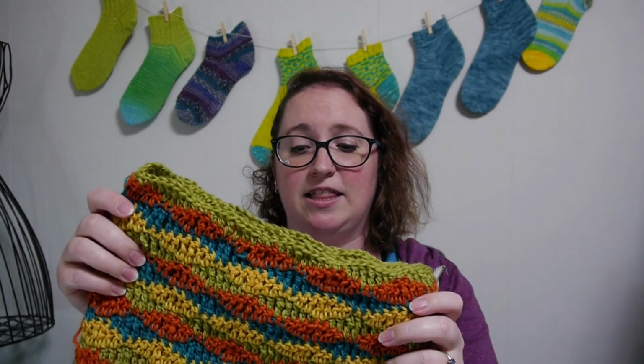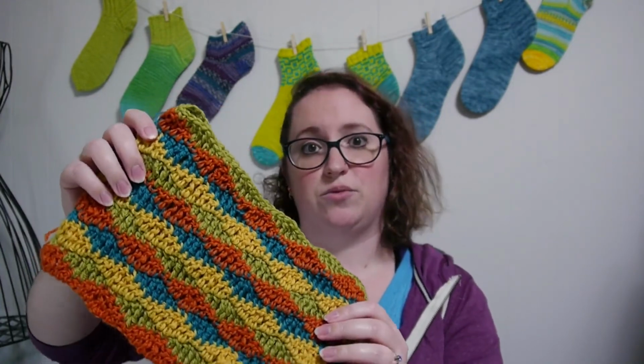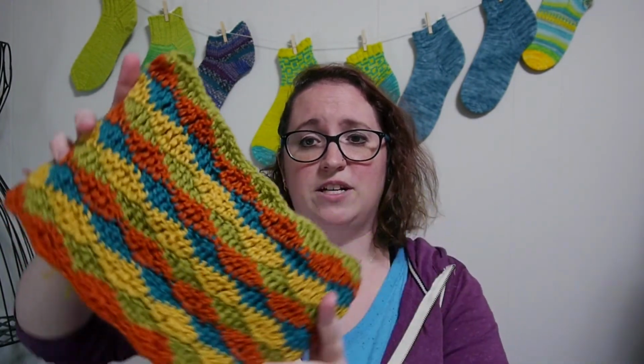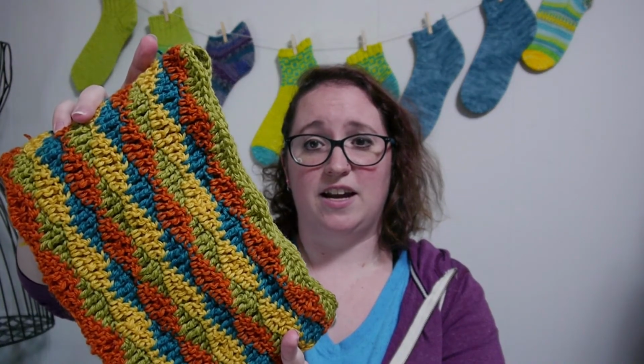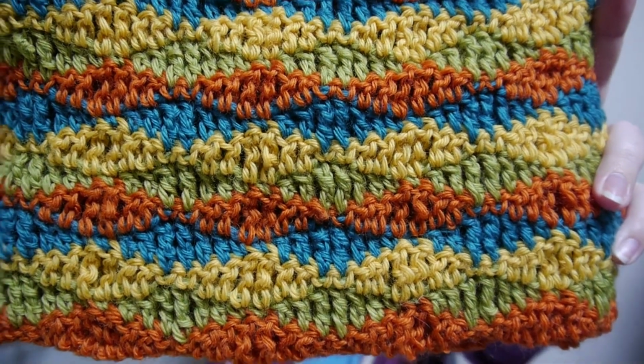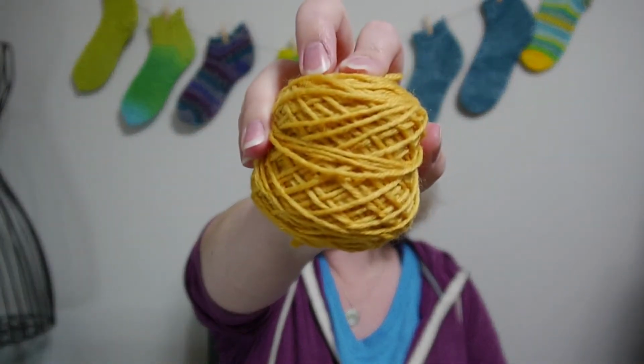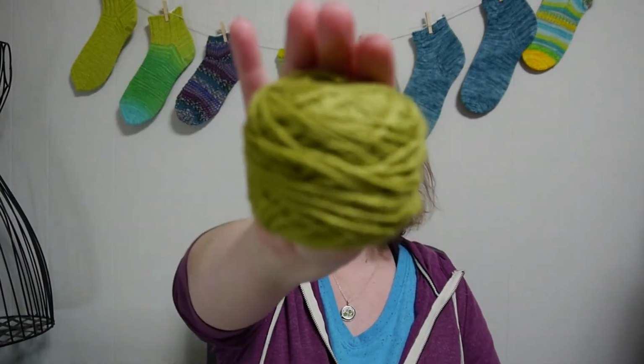This is the Lazy Waves blanket by Dedri Uys. I don't know if I'm saying her name right. I'm sorry. I found it on Pinterest, and it's gorgeous. Look at that. So, I am using Knit Picks Wool of the Andes because I bought a blanket worth of it. This is Marina. Semolina. Orange. Avocado.